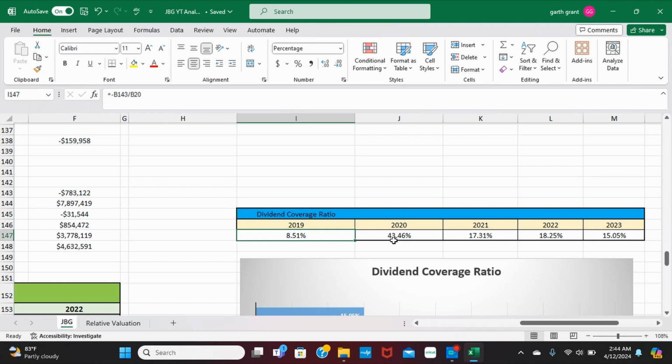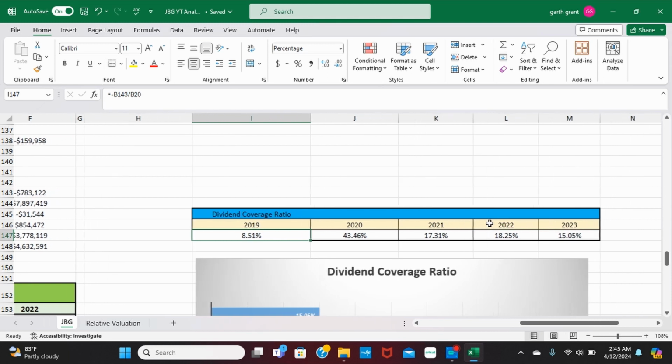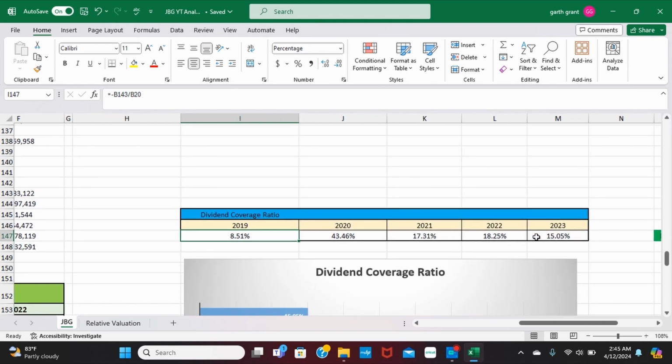In 2020 it increased drastically, but yeah, it was going to increase because, as I said, remember the whole EV situation was affecting them drastically, to the point where they had to shut down. So not only were they losing, they had lost more. So evidently the percentage that they pay out in dividends was going to be drastically bigger. But in 2021 it came back down, and in 2022 and 2023 it's been relatively around the 15, 16% mark, so 16% average, give or take.